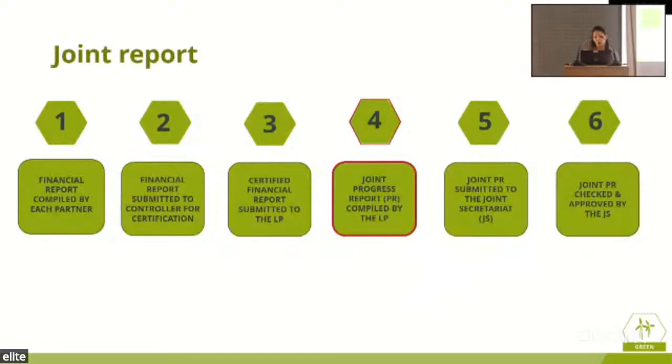Yes, so this is why we mentioned that this was actually the fourth step in the schematic diagram that we saw beforehand. That the fourth step is the joint progress report compiled by the LP. So once we have gathered all information and we agree that the required information is according to the JS standards, then it is compiled and submitted.